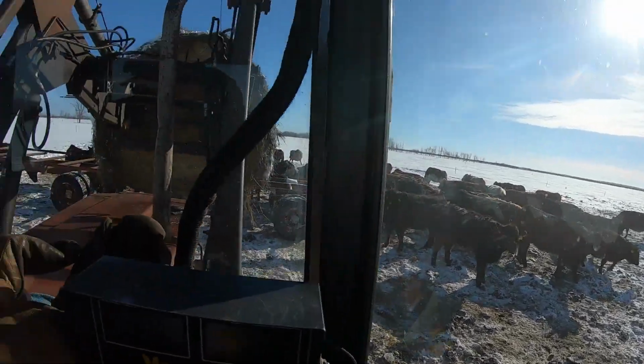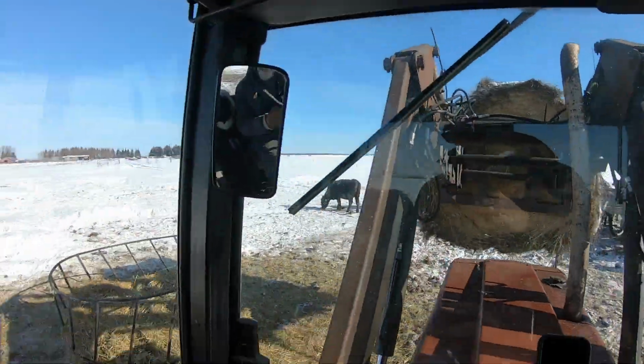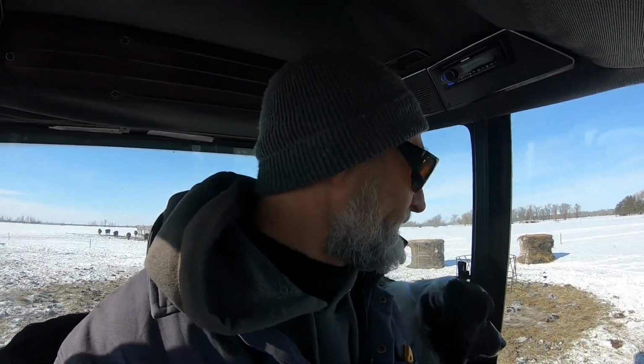Manure, and it's like little stones. Everything is frozen now, so it's a little bit rough, so you want to be careful. You don't want to be driving too fast. If you drive too fast, you're going to break something, and if you break something, then it's going to cost you. So yes, I kind of take it easy.